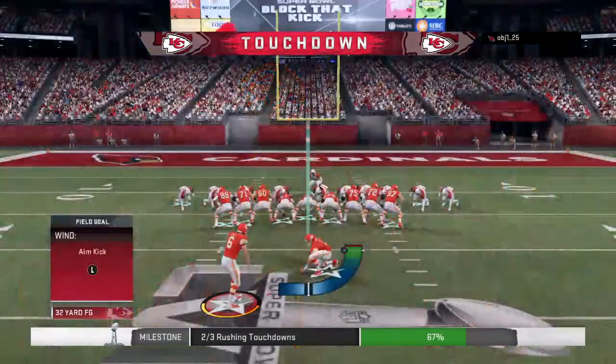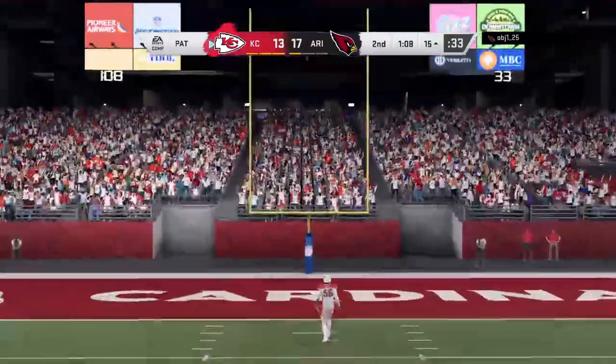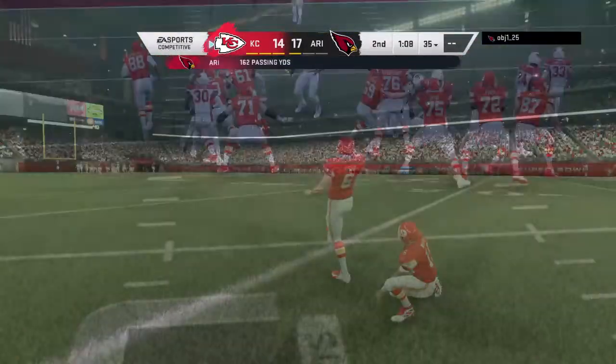A great play there. His second touchdown of this Super Bowl, as they are now just an extra point away from making this a 3-point game. Point after, right down the middle. And the lead's down to a field goal at 17-14.